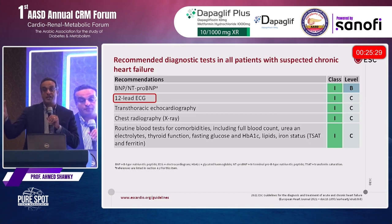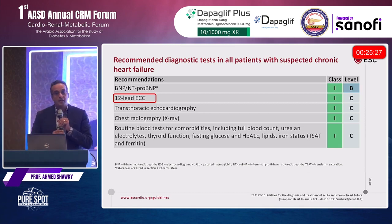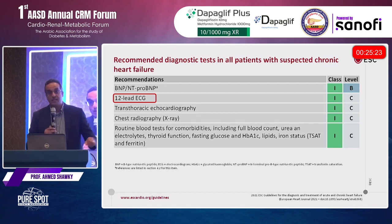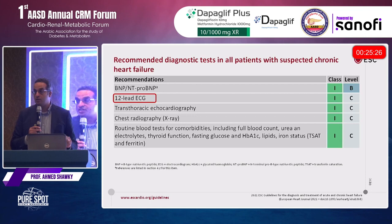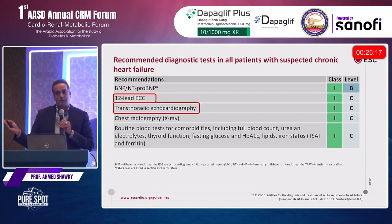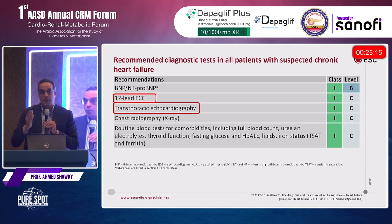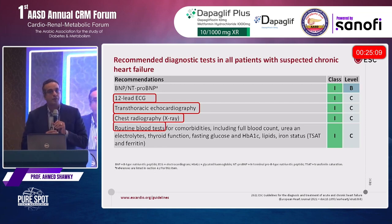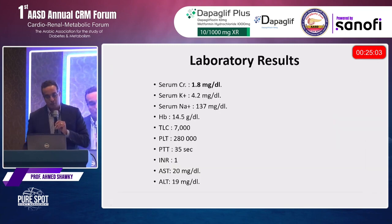Heart rhythm, QRS complex width, so we can implant CRTs or anything. If the patient has atrial fibrillation, we give anticoagulation, and we take digoxin, not other things. The echo definitely is what diagnoses heart failure and what type: reduced, mid range, which we call mildly reduced, or preserved. The chest X-ray is only when you suspect that there is a chest disease, and of course a routine blood test, definitely blood sugar is one of the most important.